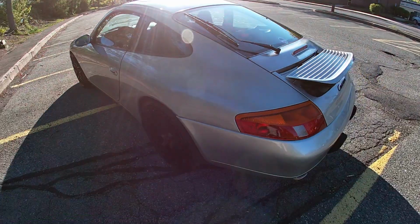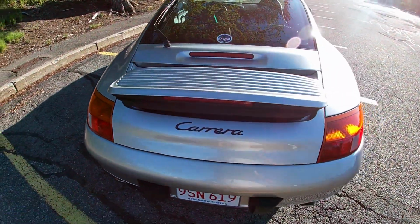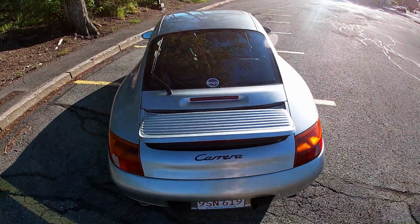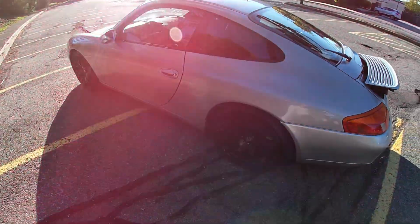Another thing that's going to be coming up in another video is I've got new motor mounts for this car, and I was struggling with motor mounts because I definitely do want stuff that's going to be tighter, to help keep the chassis more planted at the back.